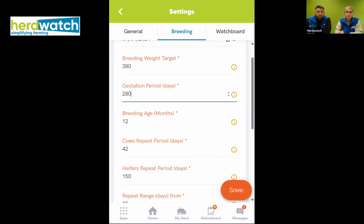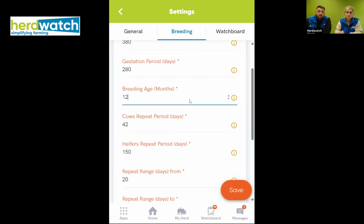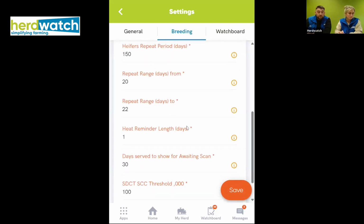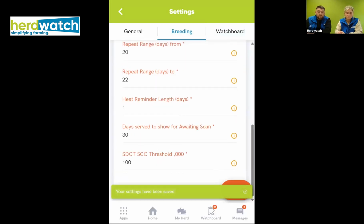If you want to adjust your gestation period, you can do that here. Breeding start age, you can update here as well. You have cow repeat days. You have all these different options that you can update. As well as that, if you're updating your breeding records, just check your watch board. So if I'm happy enough with the details I've updated here, just press save.